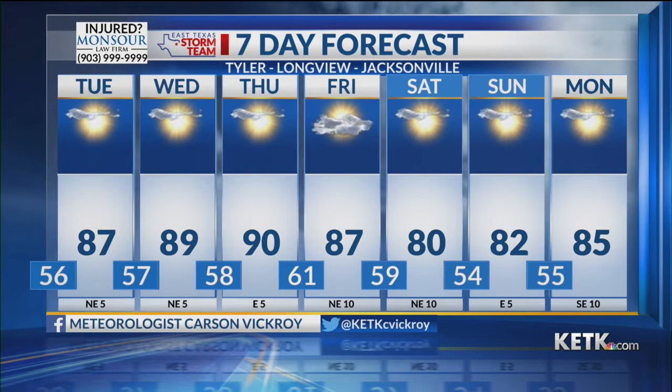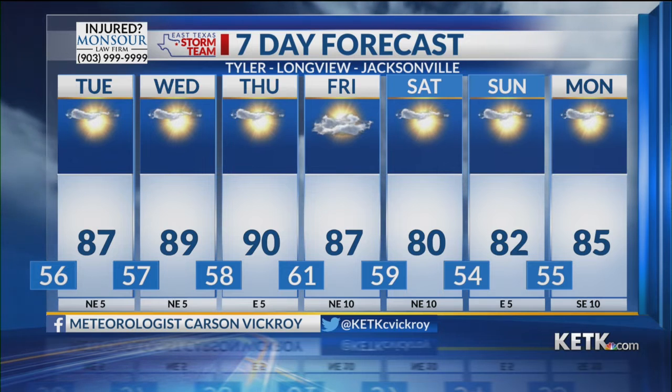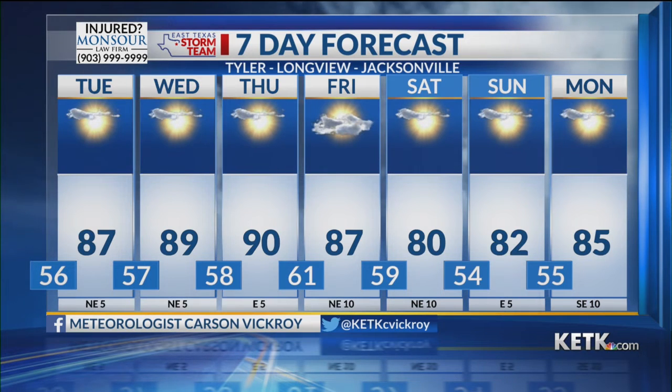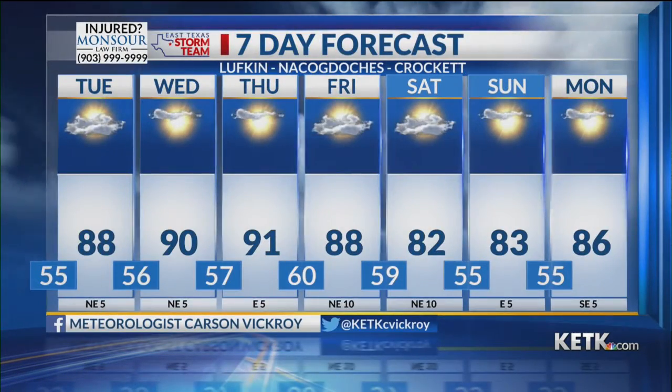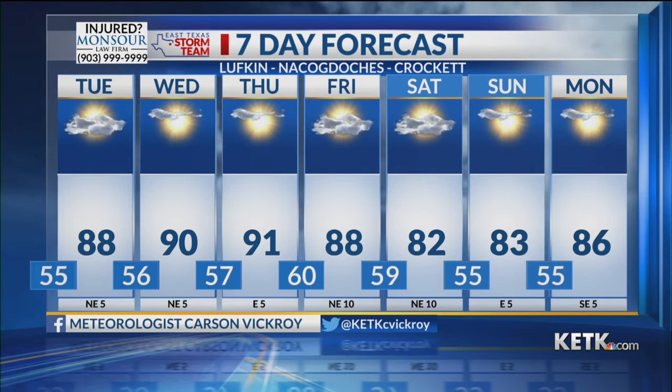Friday, we get another front, which will cool us down for the weekend. We will struggle to get to 80 on Saturday. We'll definitely get to 80 on Sunday, probably 81, 82 for a high temperature. And then we're back on the up and up as far as those temperatures go Monday with a high around 85. Deep East Texas, similar trend. May get a couple 90s over the next 7 days for Wednesday and Thursday. Otherwise, it's just dry.